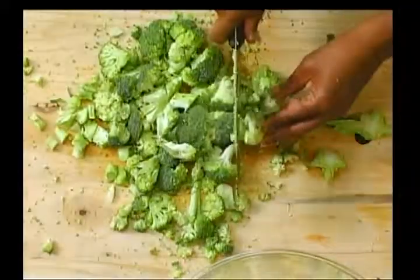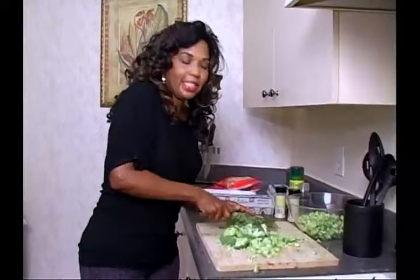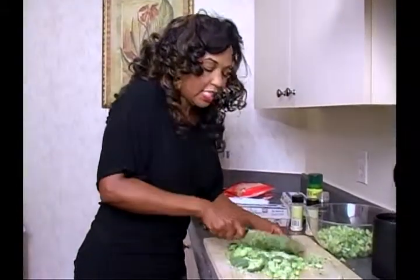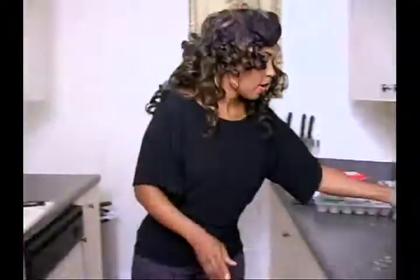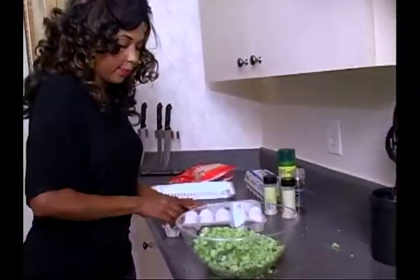And I cut these things up. Chop it all in, and you know broccoli is a very nutritious vegetable, and it's quite inexpensive. Okay. Now I'm going to use 12 eggs.